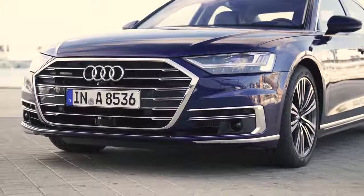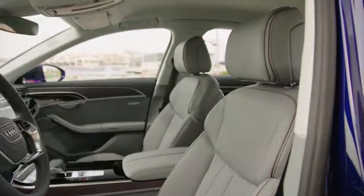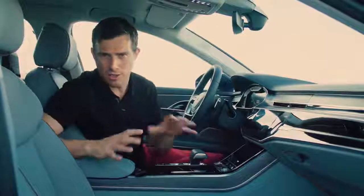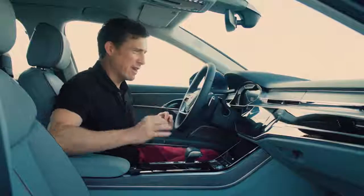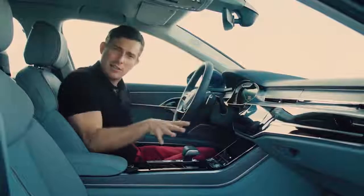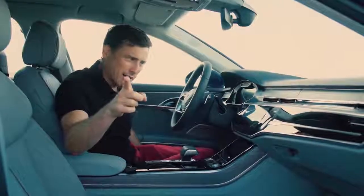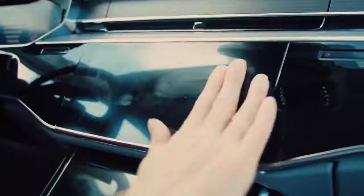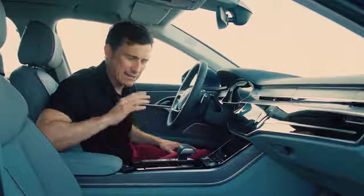While the exterior design may divide opinion, there can be no debating the A8's cabin. The interior quality on this car is just on another level. It's amazing. The materials are lovely. The leather's gorgeous. I really, really like this open pore wood as well. It's just classy. I also like the way that they've integrated the touchscreen into the dash area as well. Now, more on that later, but there is one problem with it, which is that there's lots of shiny areas which pick up fingerprints, so you're going to be constantly wiping this car down to clean it.